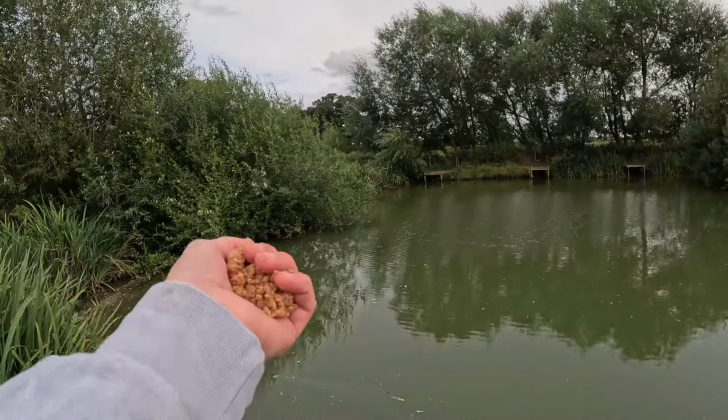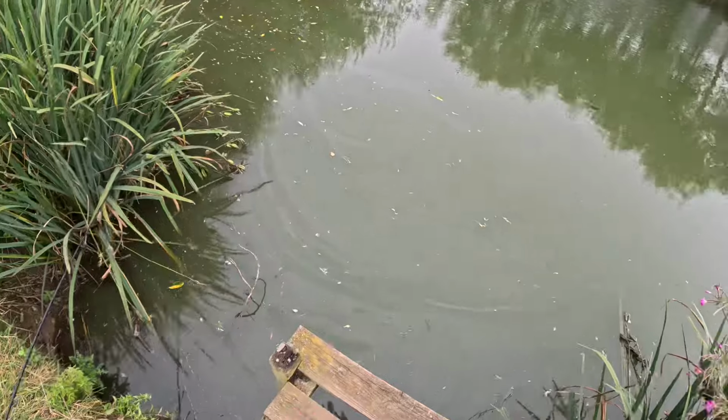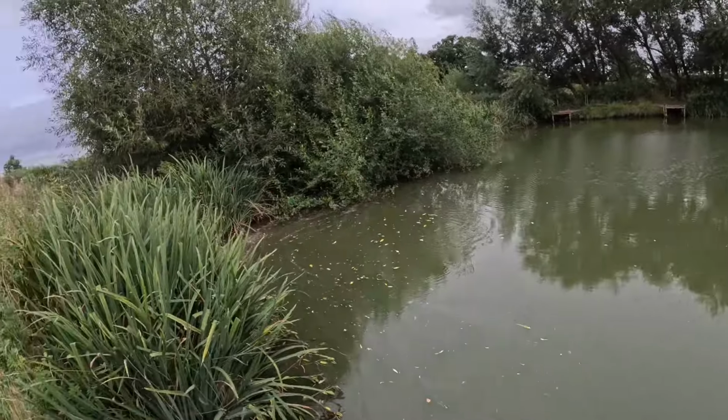The good thing about the peg I'm in right now is that I'm fishing really close in pretty much, so I've got a handful of groundbait and I'm just going to chuck that over there to where my little float and hook is, so that'll lure a lot more fish to my peg.